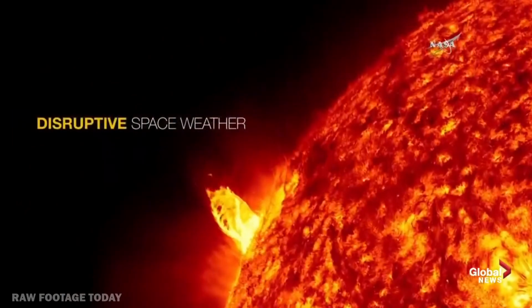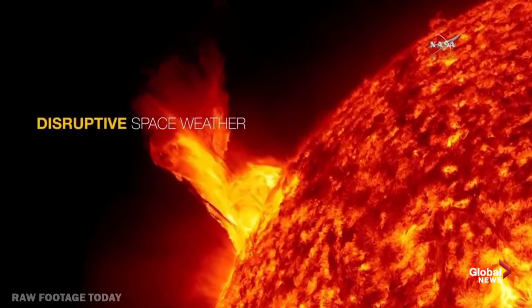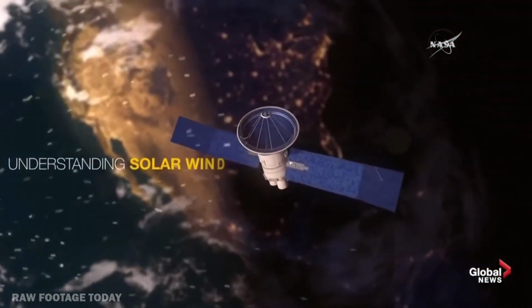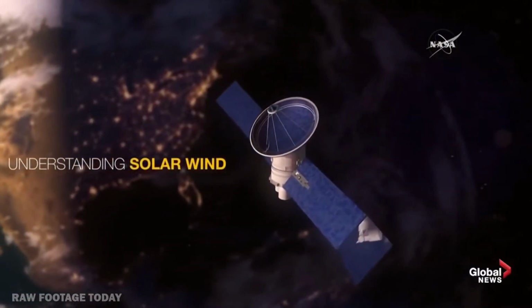Parker Solar Probe is named after Dr. Eugene Parker, a physicist who figured out 60 years ago that our star actually has its own wind and storms, and they can spread far into space. This space weather can disrupt communication signals from our satellites and even cause power outages on Earth. Besides impacts here on the ground, we also need to understand solar wind to help us explore deeper into space.